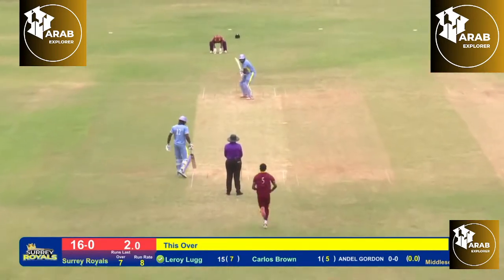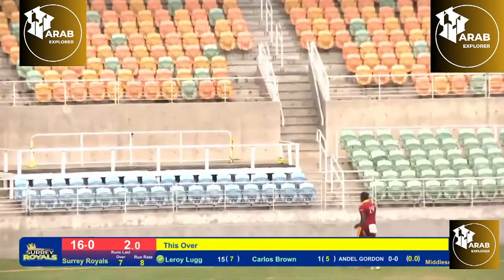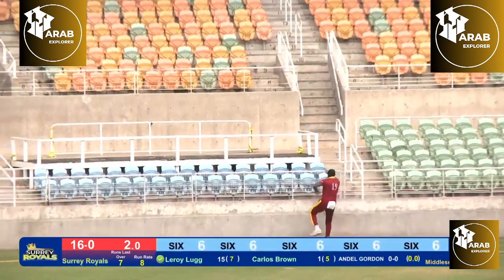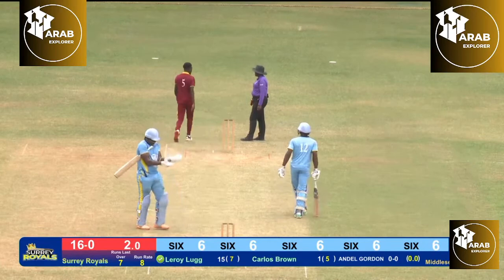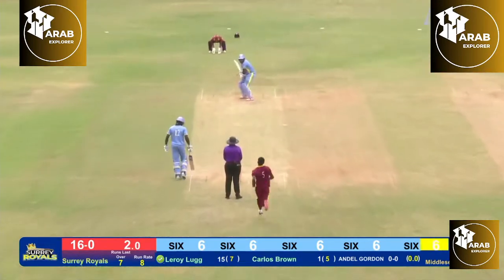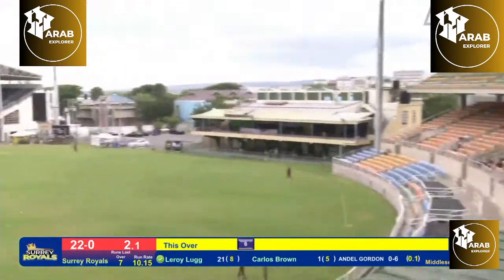Garden to Logg. Logg is pulling the ball over long on, into the stands it goes. Big shot by the big fellow Leroy Logg. Oh, that's a huge shot by Logg, to be honest. That's a poor delivery, you may say, to be honest, the start of his proceedings. This by Andel Gordon had some bounce in it. The big man stood up and delivered.